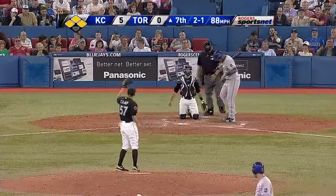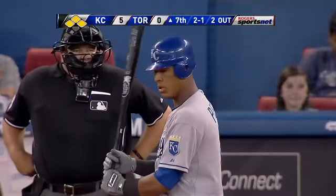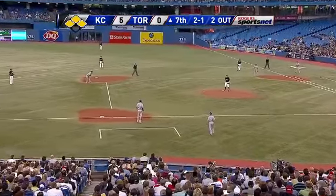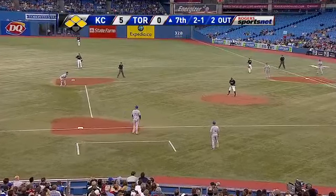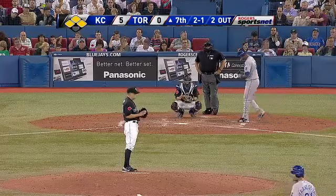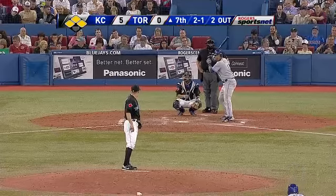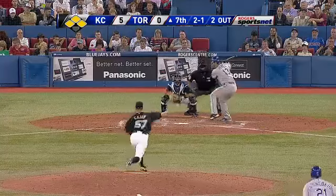Perez is 5 for 10 in the series. Sean Camp trying to strand the bases loaded. Kansas City's trying to stop a consecutive home series losing streak to Toronto here at Rogers Center. And they certainly have brought the hitting out again tonight.